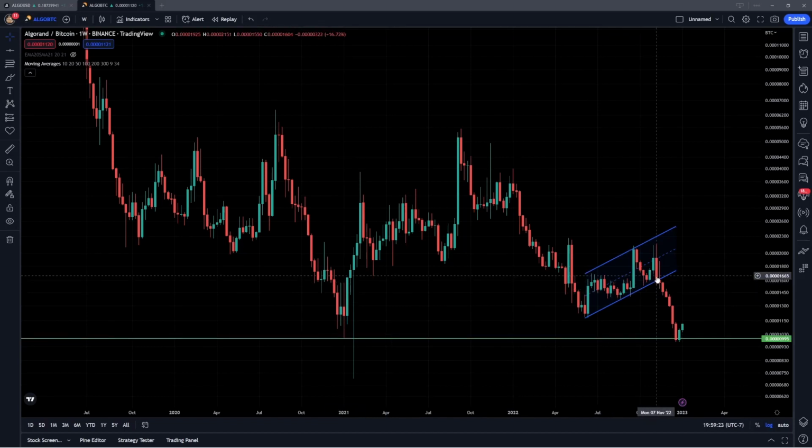But until something like that happens, I really can't get too much bullish on Algorand because it does have a significant downtrend against Bitcoin. And I don't like to see altcoins losing their Bitcoin valuation because, again, they take on higher risks. And in that case, I would just much rather hold Bitcoin instead if Bitcoin is going to have better performance.